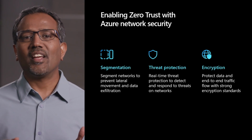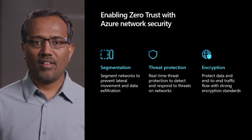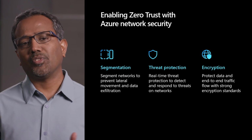Zero Trust has become an essential security strategy in today's new reality. All data is ultimately accessed over the network, so it's important that organizations secure their networks through segmentation, real-time threat protection, and end-to-end encryption. Our solutions enable you to embrace a Zero Trust approach to network security by providing granular segmentation controls to prevent lateral movement of threats, advanced threat protection by Microsoft Threat Intelligence to detect and respond to evolving threats quicker, and encryption of your data in transit and at rest.